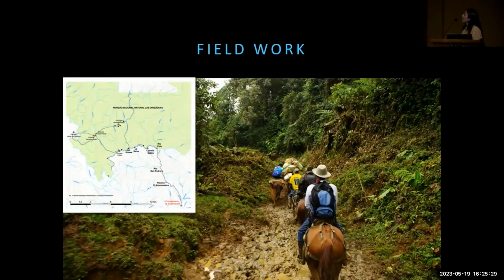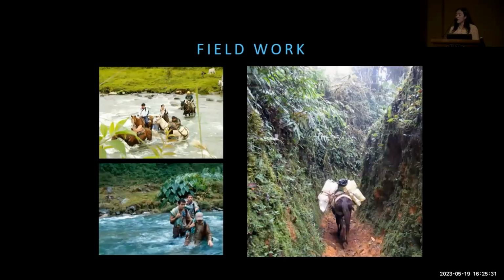The ancient footpaths of Las Orquídeas are very steep and windy, and sometimes they are turned into very narrow passages that are carved deep into the mountains. Sometimes the paths just completely disappear, and you are forced constantly to shift into an amphibious mode to cross the many rivers and streams that irrigate this very rainy place.